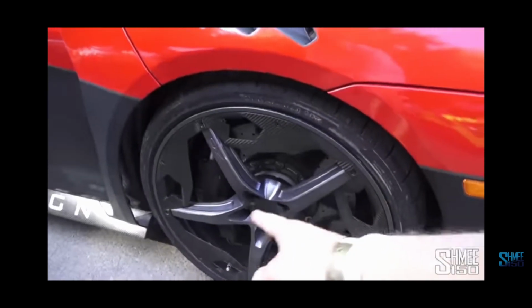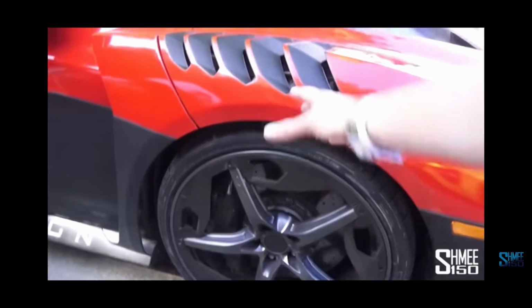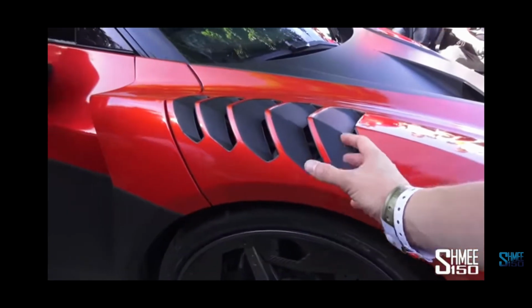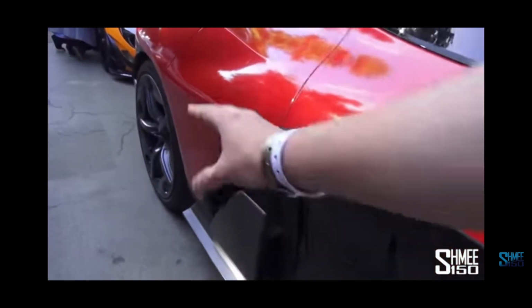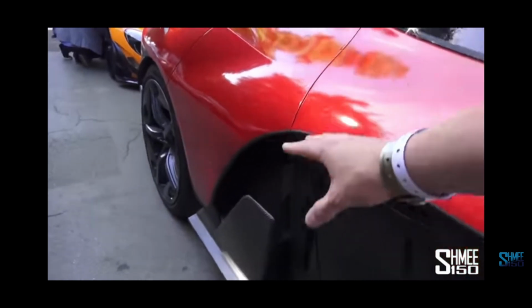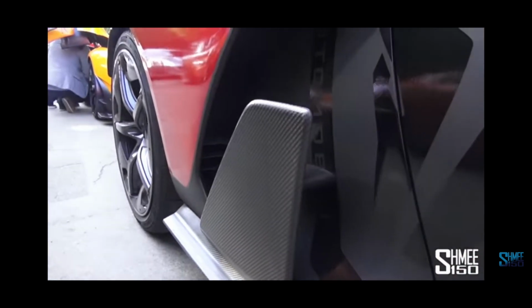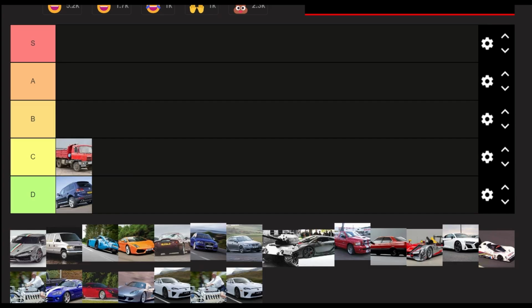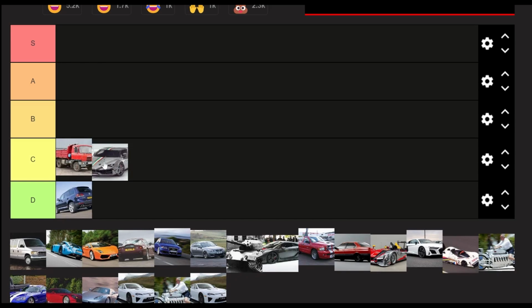They have added some aerodynamic things to improve the downforce of the car, and I think that it's probably a lot faster on the track and it does look a bit better. However, I don't understand how they can justify selling the car for nearly 1.7 million euros, almost 12 times the price of the Audi which it is based off. Now, for this absurd price, it is going to be stuck in the C tier.